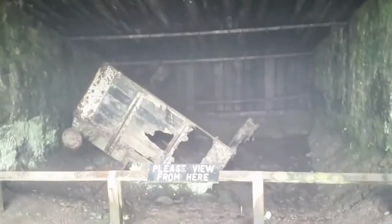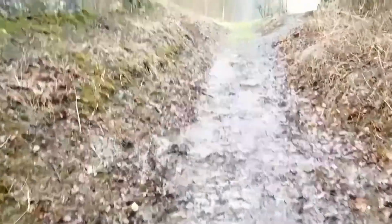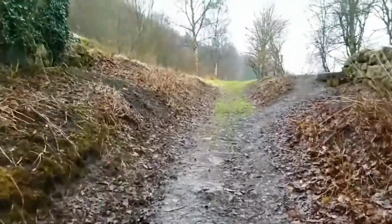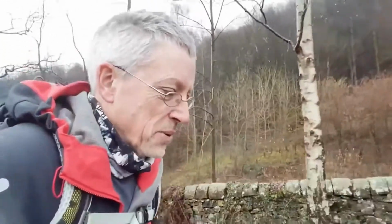I don't know if you can see, there's a broken old wagon. So they would come down this bit and crash into here rather than crash anything else. Anyway, I'm a long way behind everybody now, so I better get on with it. The catch pit, that's what they called it. Catch pit. This is pretty steep incline.